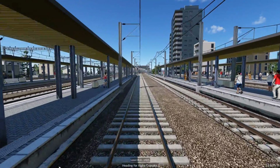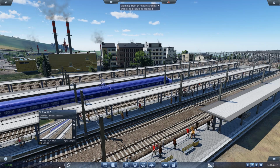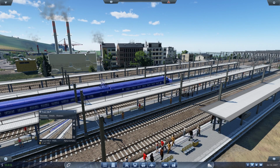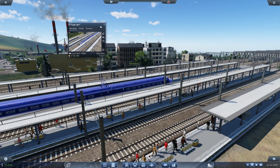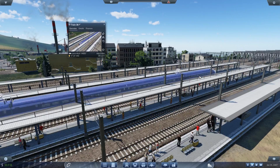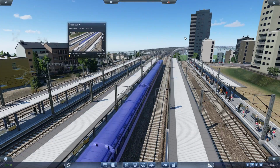Okay, good, right. So there's this. How many passengers are we going to get here? Train 147 has reached its lifetime. Okay, I'll fix that offline because that's just quicker. Now, oh, okay, you have got a custom hooter. All right, that's acceptable.